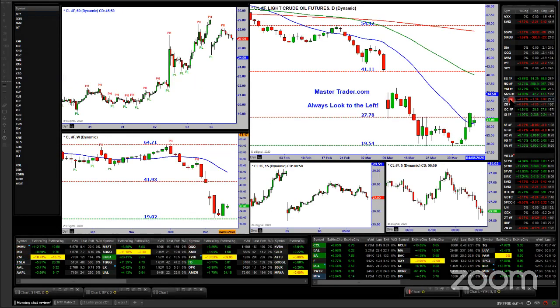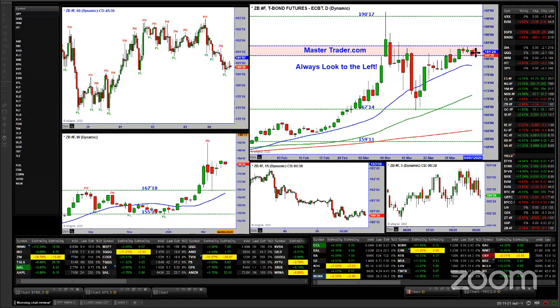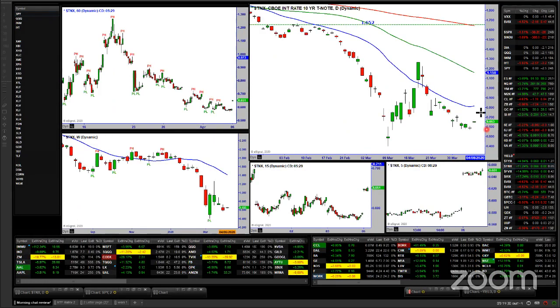Oil coming in a bit here, but I'm off of the low here. There are talks of the president getting Putin and the Saudis to come talk to each other and play nice. We'll see where that goes, but so far that's a good sign. Bonds coming in a little. They've been at resistance. We've seen that over the last week. So coming down a little bit here. So bond prices coming down, which means that interest rates go up a bit. So that's another good sign.